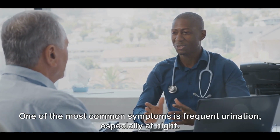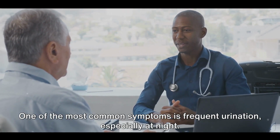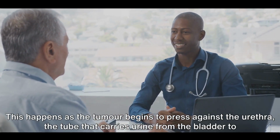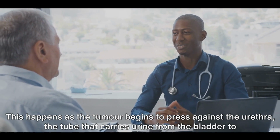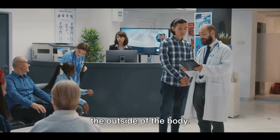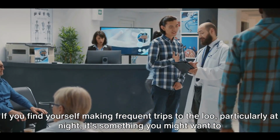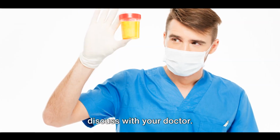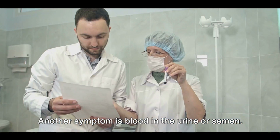One of the most common symptoms is frequent urination, especially at night. This happens as the tumor begins to press against the urethra, the tube that carries urine from the bladder to the outside of the body. If you find yourself making frequent trips to the loo, particularly at night, it's something you might want to discuss with your doctor. Another symptom is blood in the urine or semen.